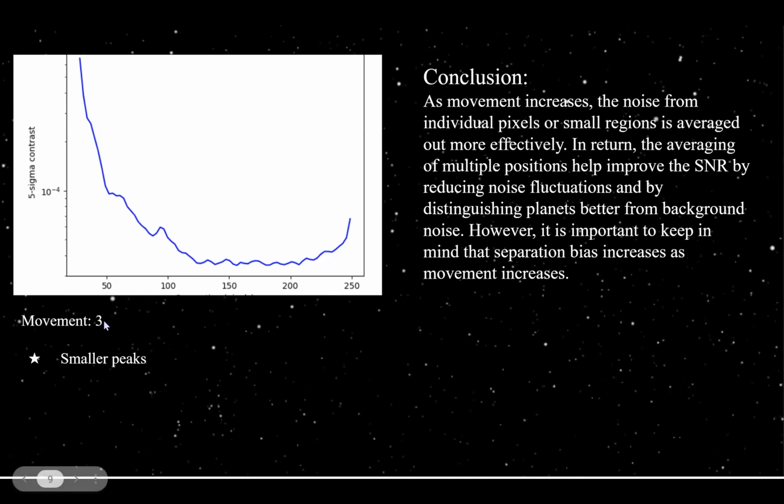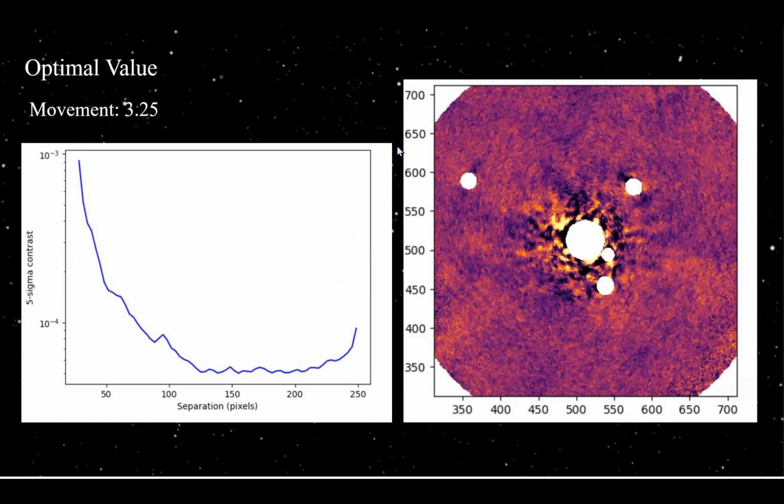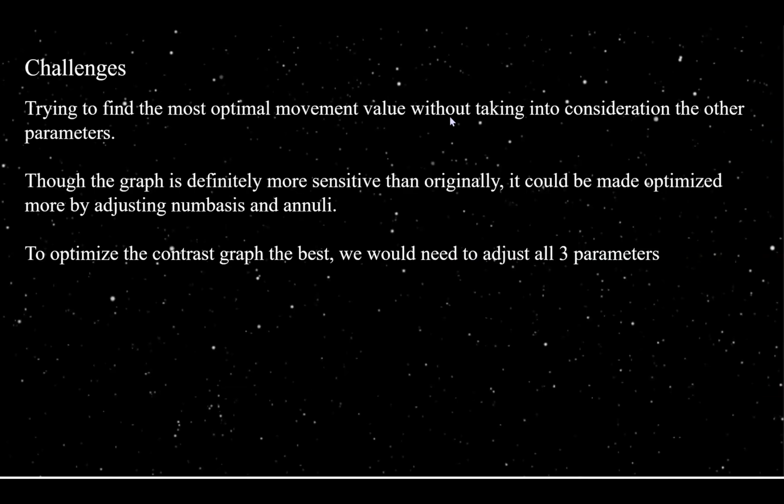However, by increasing movement, I was also increasing my separation bias. So taking all of that into consideration, my optimal value for movement was 3.25. And this is what the contrast graph looks like, and this is what the residual graph looks like. There were some challenges involved when it came to arriving at that value of 3.25, simply because I was not changing any other parameter but movement.